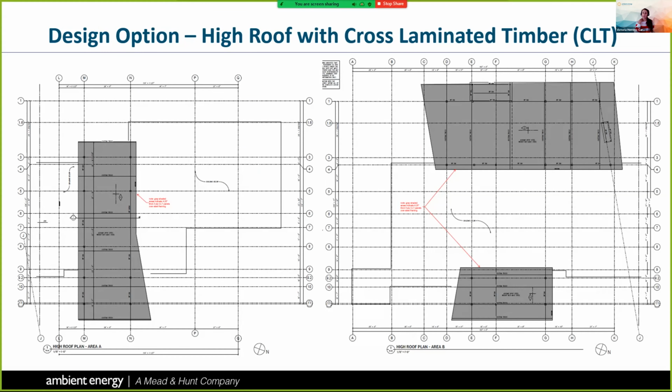For the design option that was analyzed, I didn't mention before, the foundation was concrete, and then the whole structure was steel, including a steel deck for the roof. One of the design options that was considered was to change all the high roofs. There were some high roofs and lower roofs, so all the high roofs would be cross-laminated timber instead of a steel deck.